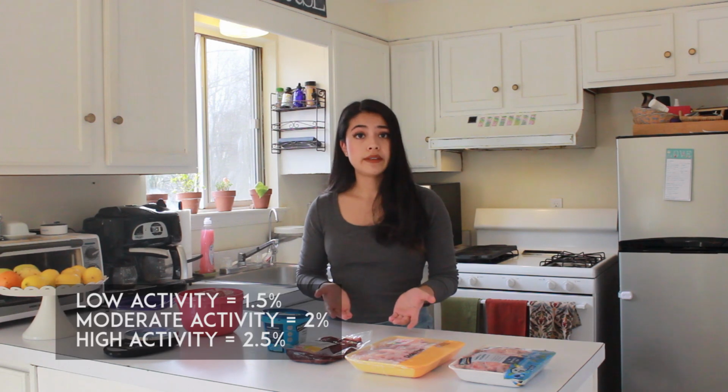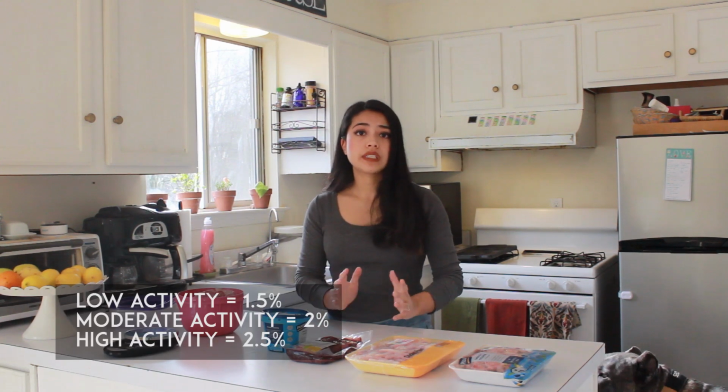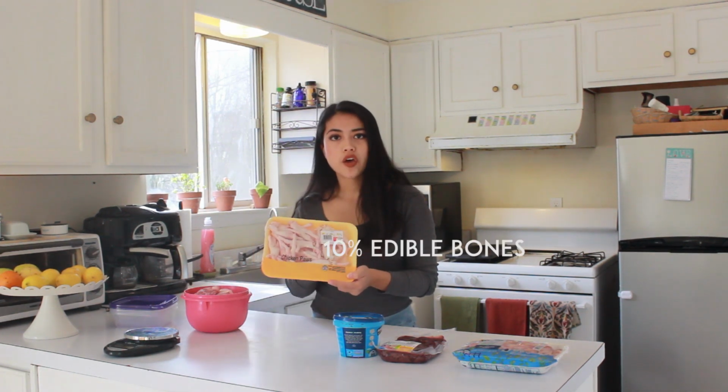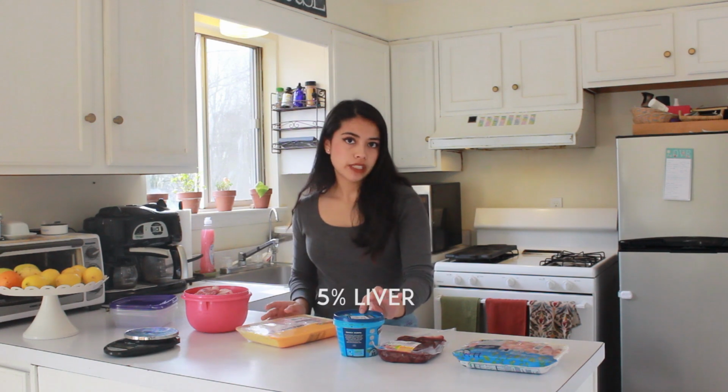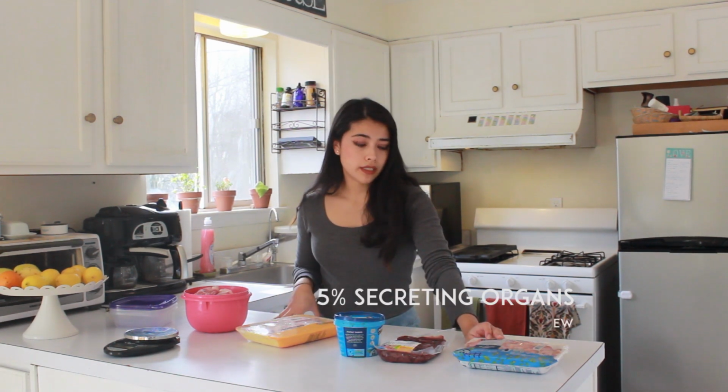So the way you figure out how much you're supposed to feed your dog is related to their size and their activity level. Dante is a large breed dog and his activity level is moderate, so he needs to be eating 2% of his body weight per day. So based on that, Dante needs to be eating 80% of muscle meat, 10% of edible bones, 5% liver, and 5% of secreting organ meat.